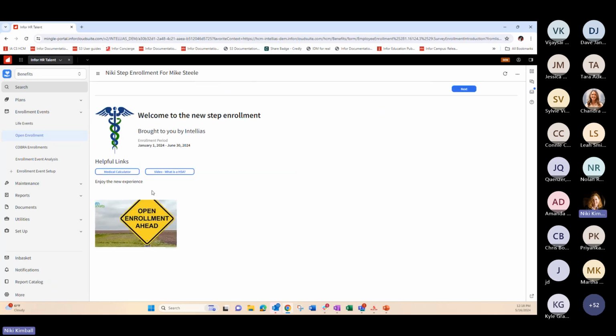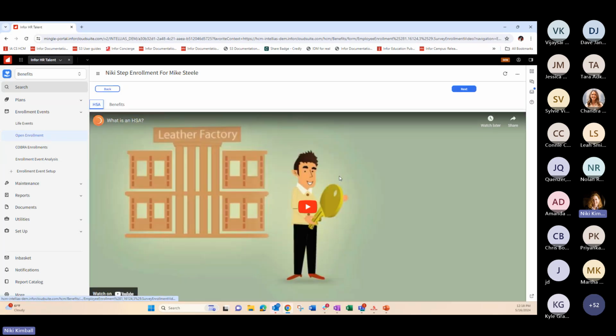And this is a lot of my setup. These are my helpful links here. You can put in this wording here. I don't even know if there's a limit. I think you can put as much information as you want in there to guide them through this process. So there's the next button up here, and this is where the embedded videos are. So you can put up to 5 here.